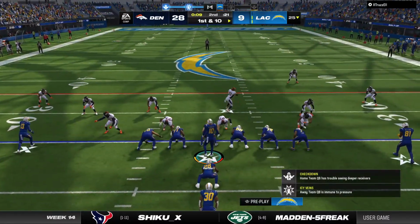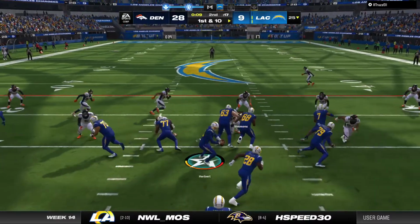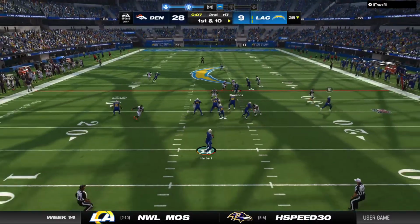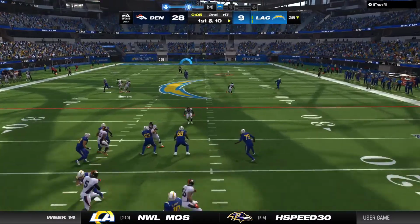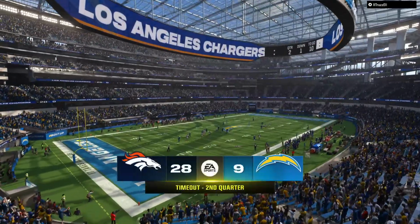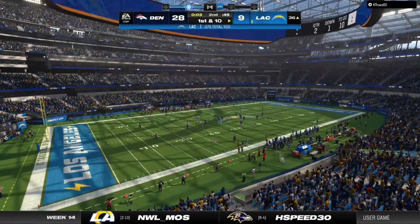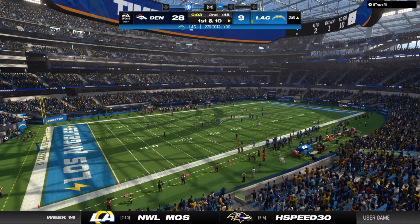The Charger drive about to get going. And with only 9 seconds remaining, well, not much time, we'll see how they play this. He's going to look for Allen now on the deep ball. Well, this is taken in. It's complete. Now whistles and a timeout with 3 seconds left in the first half.